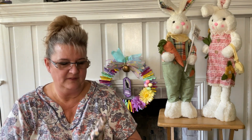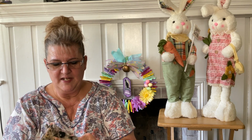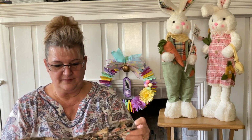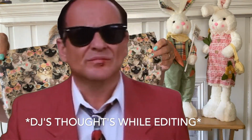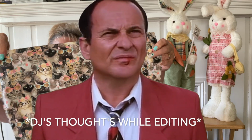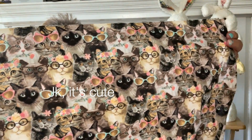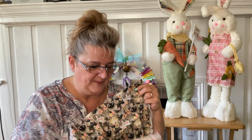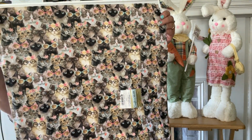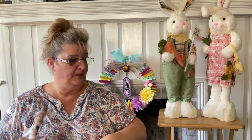Oh, yes. This material. I had seen Crazy Days of Callan hauling this, and I wanted this material. And I was so excited when I found it. Look at that. Isn't that adorable? Anybody that likes cats, this is so cute. So I'm going to try to make a pillow out of this. I did get two of them, and this is the size of it. It's 21 inches by 18. It's like a fat quarter. So I will try to make a pillow out of that.